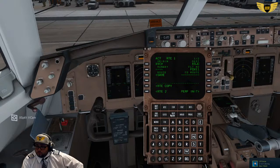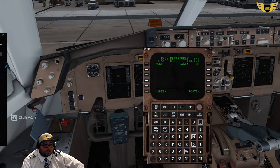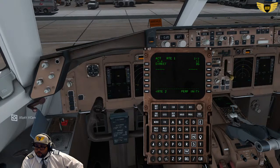Everything there looks good. Let's go to departure page. We're gonna depart runway 35. No SID. Enter that. Let's go here. Actually, it has us departing. What? Oh, hold on. Okay, yeah. So 3-5 can't depart 3. Got planes on it. And then from here, we're gonna go direct to Palmdale. So let's get our route here. We're gonna go direct to Palmdale.